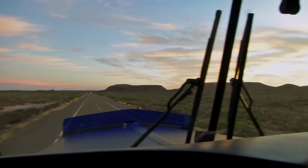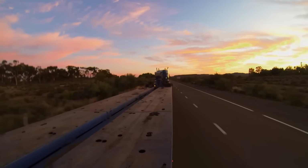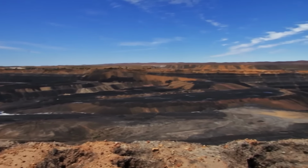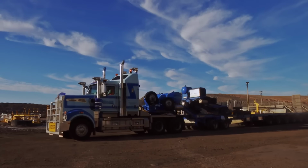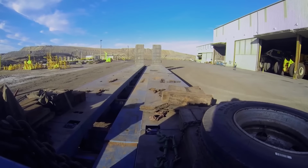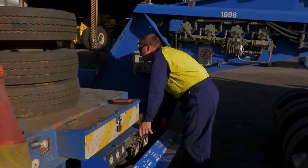The first challenge is to load the mega truck onto the back of Cameron's own truck. So hopefully we can get into the mine, get it loaded fairly quick and beat the heat. The Lee Creek coal mine shut down 3 months ago. We'll head in and hopefully all goes smoothly. To support the mammoth load, he needs to widen his trailer to 4.5 metres, nearly as far as it will go.